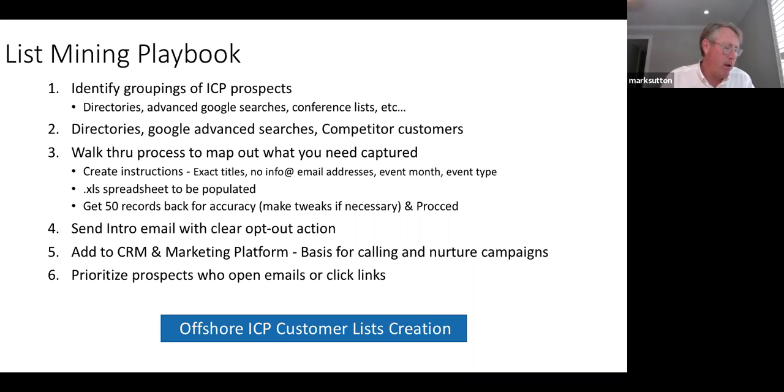We would send out an introduction email to the group with a clear opt-out, because we wanted to make sure we were on the right side of any CAN-SPAM issues. We would say, here's what we're doing, this is what we do. We're sending you this email because we know that you do peer-to-peer events and we'd love to stay in touch and show you what we do. If you don't want to hear from us, just click this opt-out button and we'll take you off of our list. We got very few opt-outs and even fewer spam complaints, almost nothing, which just shows that it's targeted.